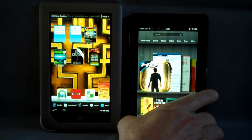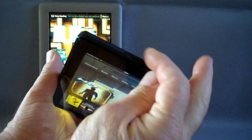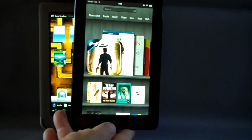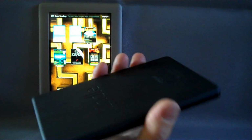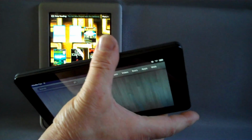On the right we have the Kindle Fire. Actually, I've got it upside down here because the power button is on the bottom, but the bezel on the bottom is actually a little bit wider than that on the top. Both of them have a non-slip coating on the back.